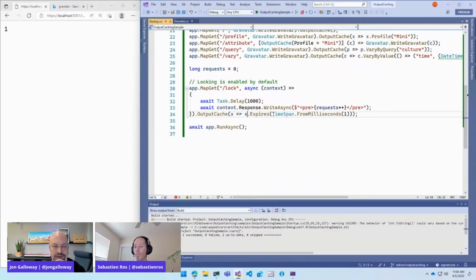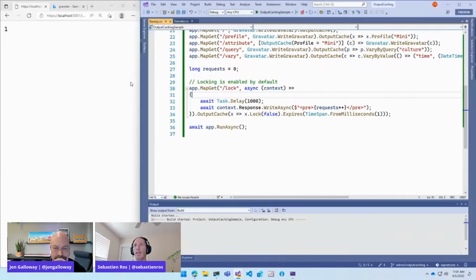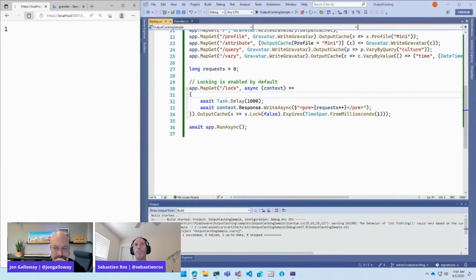This can be disabled per endpoint by calling .lock false. So if you really don't want this behavior when you cache something, you can say don't lock the resource. And if I do that, even if it's cached, if I have 23 concurrent requests, they would all be called. Well, not all of them, but because there is some caching, now I have 4, but the first 3, because it was not cached, they got a new thing. So that's the idea of locking.